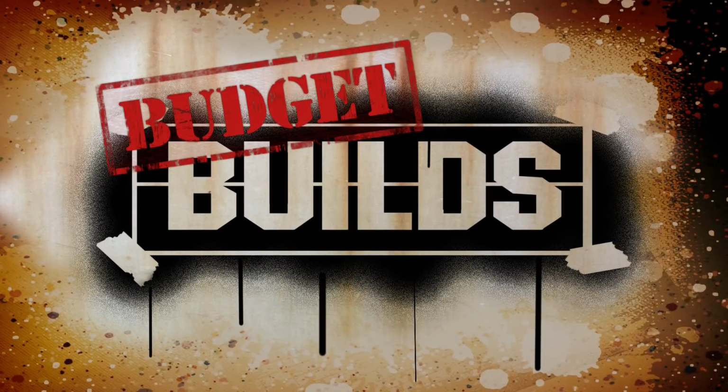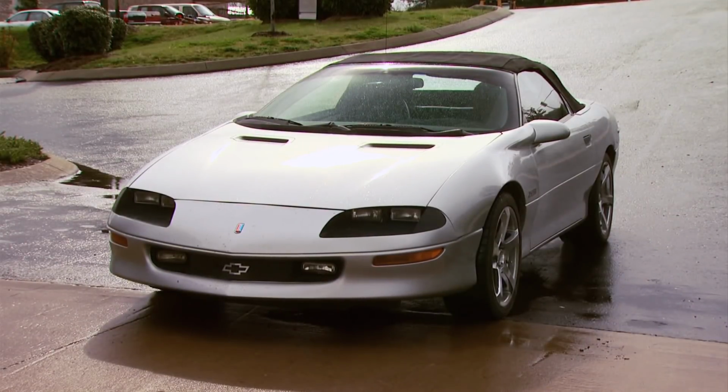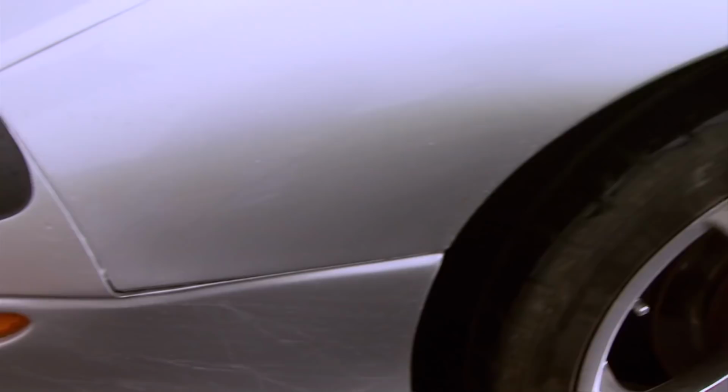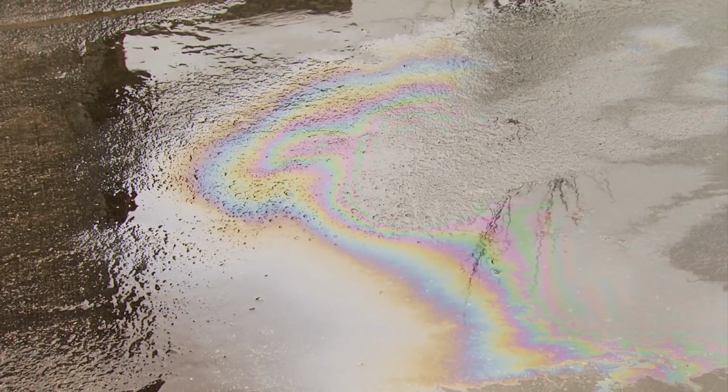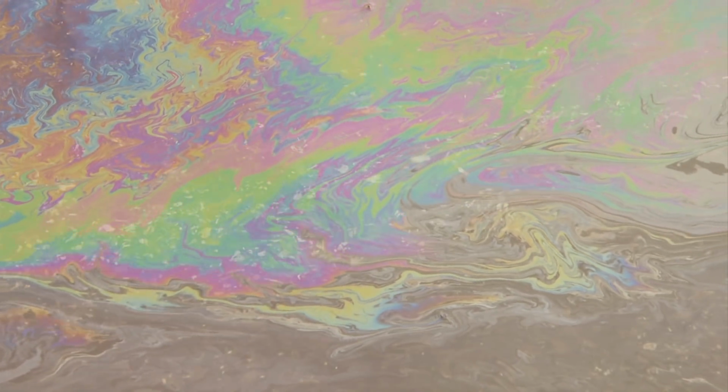Build on a budget. Horsepower projects that save you time and money. You finally found your dream ride. But after the first night in the driveway, you realize you're still chasing rainbows. Of course, the rainbow in this case is oil.